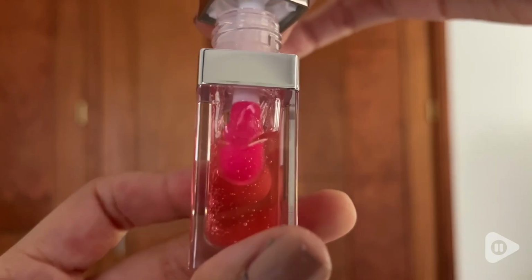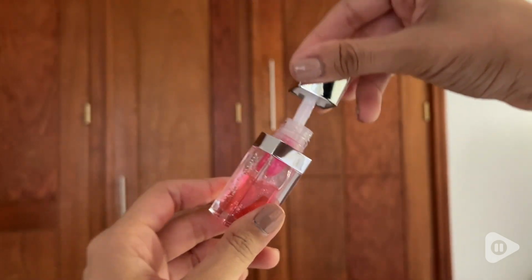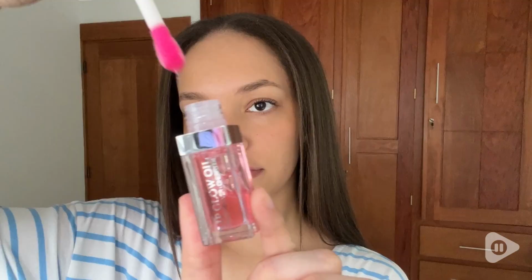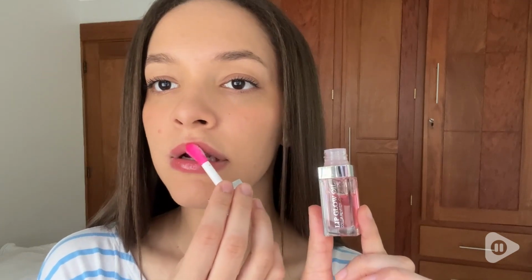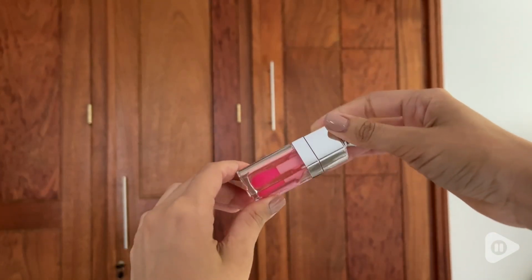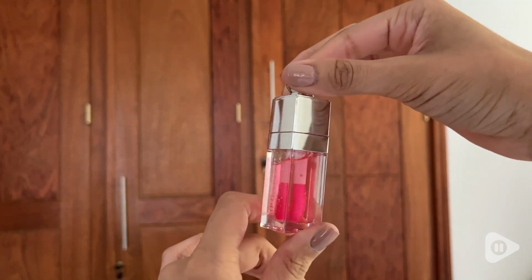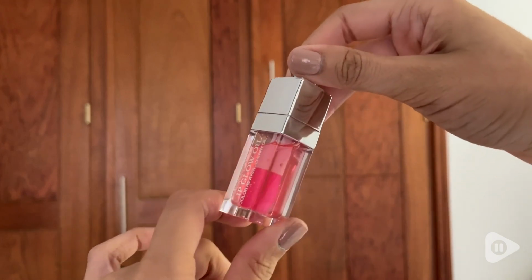I like to use it every single day because not only does it give you this natural look, but it also hydrates the lips. They feel very smooth, and I love that. I love the applicator. I feel that it's really cute and easy to apply, and I love the scent. It smells super good. So if you are looking for a lip oil, I highly recommend this one.